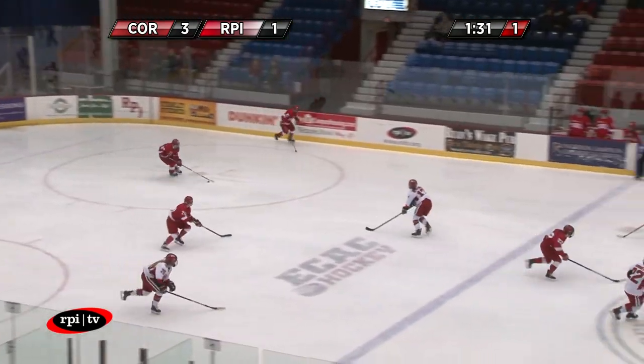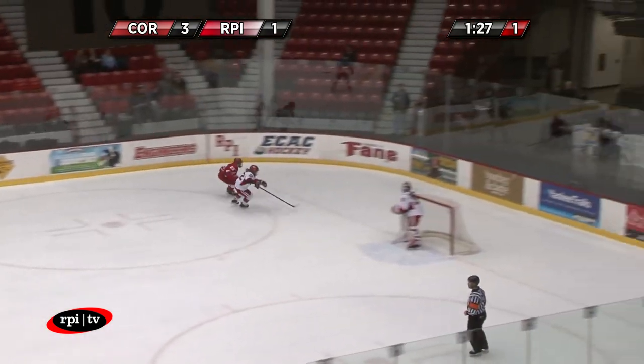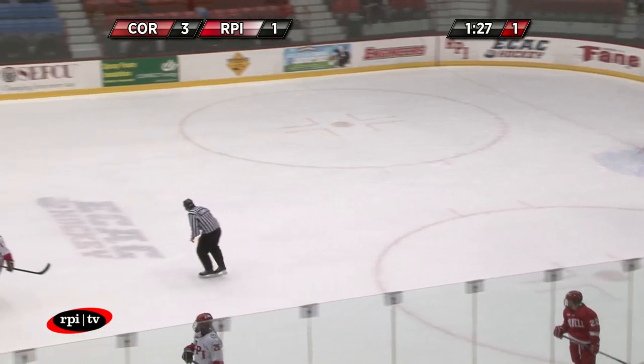The cage carried out by Cornell. Here they come. Slobozhin gonna shoot it all the way down, and this will be icing here against the big red.